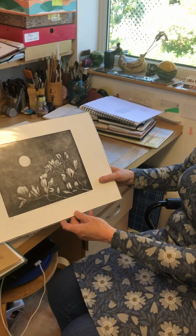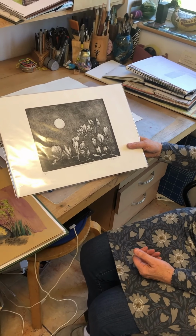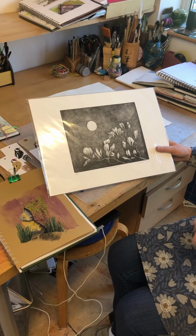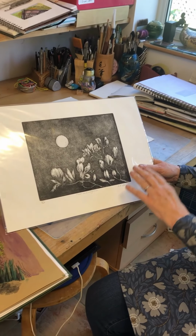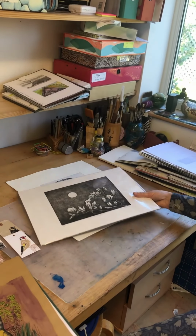I came down into the kitchen about 3 o'clock in the morning. I looked out of the window and saw the moon above our magnolia tree, and that led to me doing this the very next morning, and it's one of my favourites actually of this time of year.